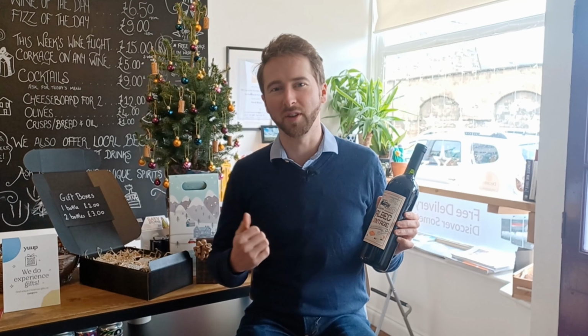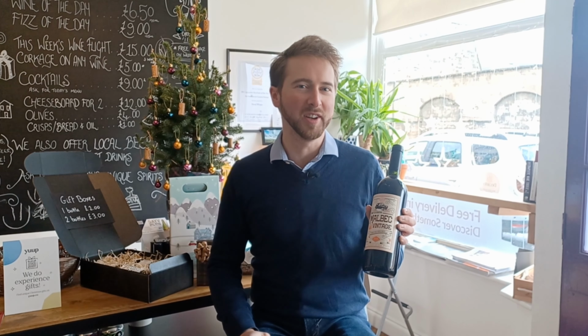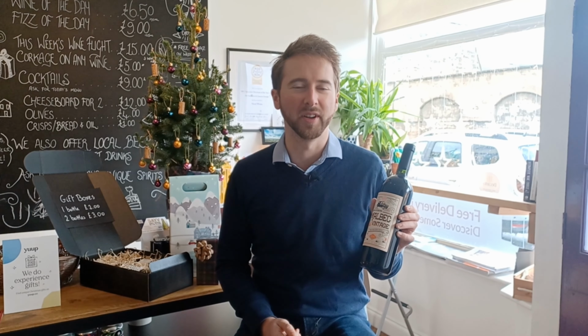And this is full, it's got violets, it's got plums, it's very, very soft and velvety. It's a very easy to drink but delicious Malbec that just has an extra bit of sun ripeness on it versus some of the wines you get from Mendoza.